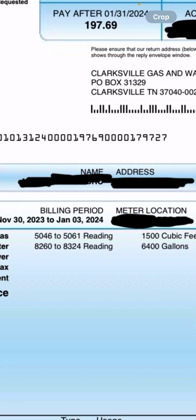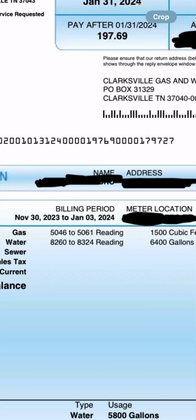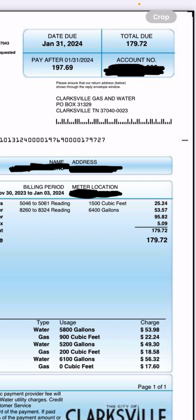And now I'll get to sewer here in a second. So that gives you all your line items. If you're in the city or in the county, you'll have dramatically different charges for water and sewer, which I'll get to.